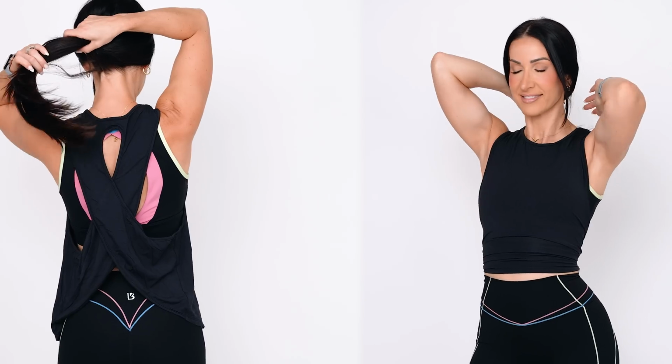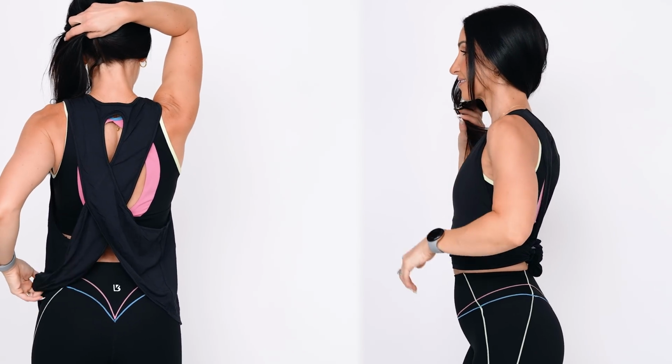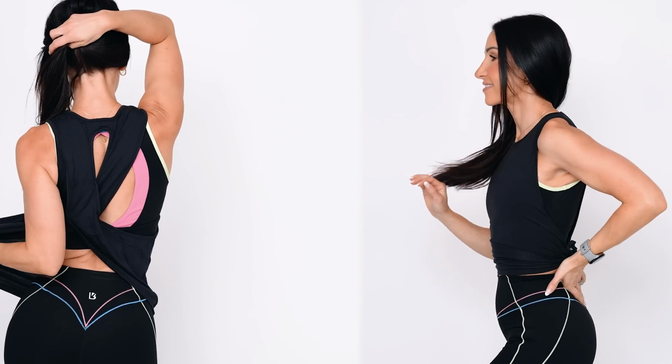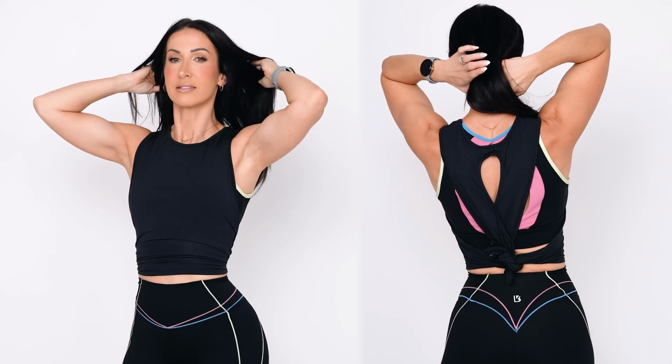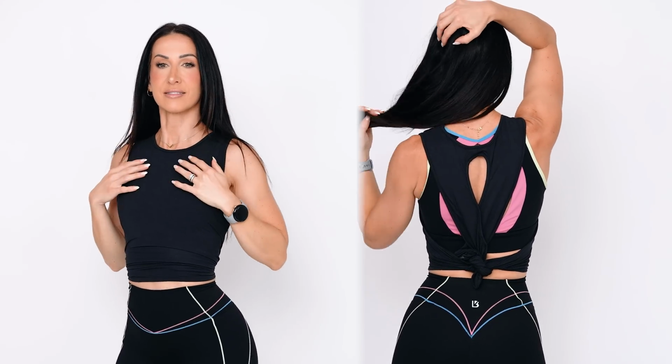So you're gonna see how it looks on me, just flowy as is. In addition, you're gonna see me tie it up in the back and make it into a cute little crop. So you kind of get a 2-for-1 here. You can tie this up a bunch of different ways, but I'm just sharing with you my favorite way to tie it up that I think looks really cute and flattering. So you do have some versatility there.